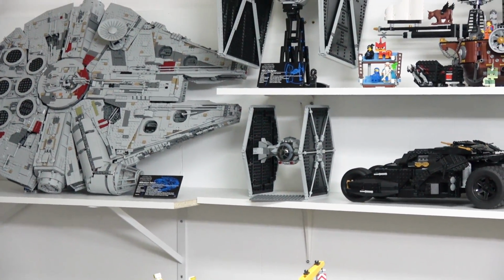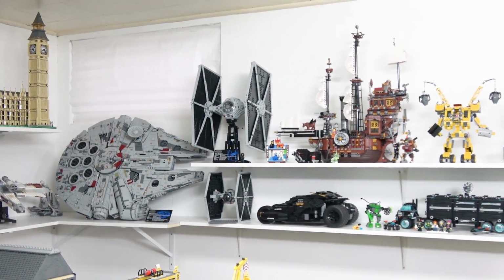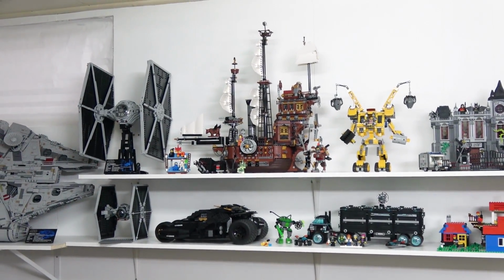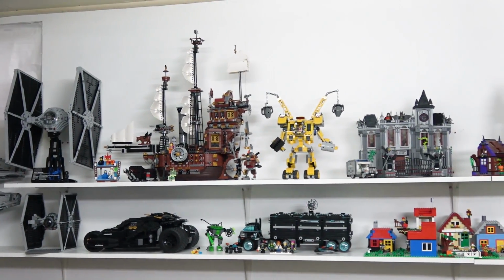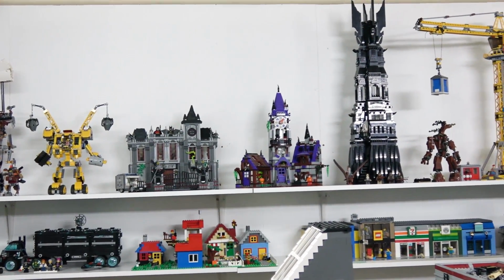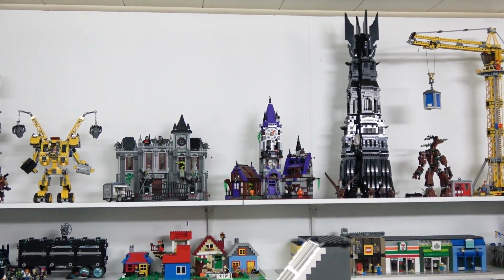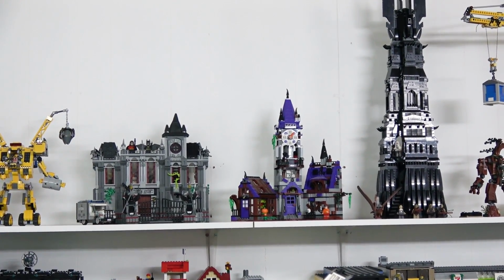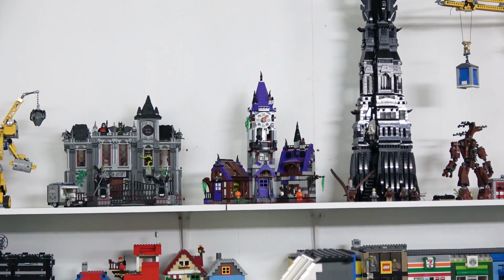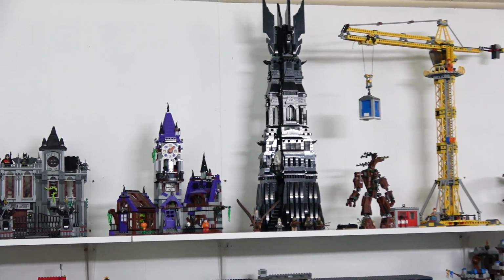Now because I was able to rearrange some of the sets on the existing shelves with the addition of the new shelf, you can see the arrangement that I've set up here now. So we have the TIE Fighter, Metalbeard ship, Emmett's construction mech. I really like this one. This is the Orthanc Tower. So I positioned these 3 sets on the shelf. So we have the Arkham Asylum, the Scooby-Doo Mystery Mansion, and then also the Orthanc Tower beside the crane.